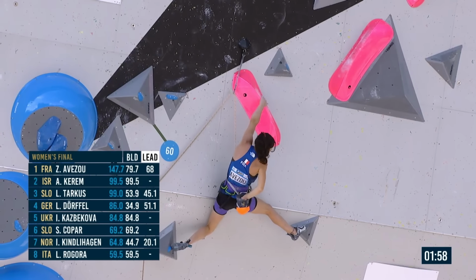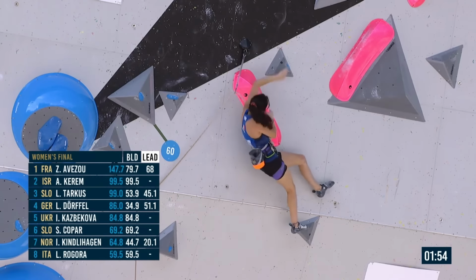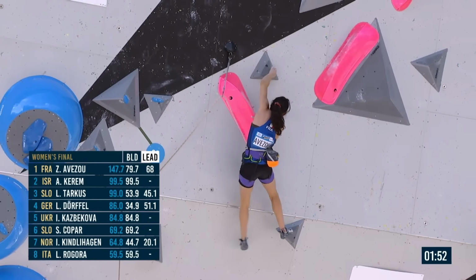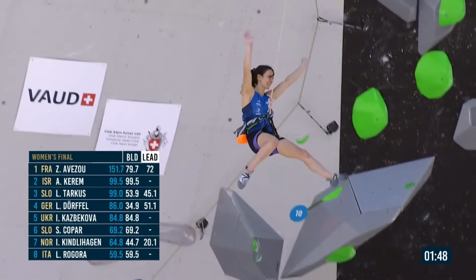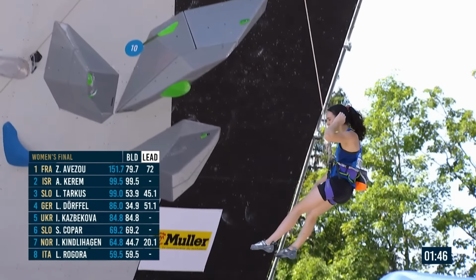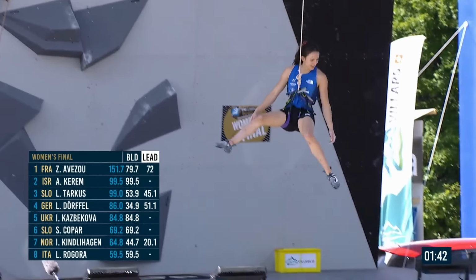Makes the match and a shakeout, and this is impressive from Zelia Avezou. I thought she was looking shaky way back on the greens, and now she's up into the pinks on the head wall. Crosses out, falls, but a 1.7. That could be good. That could be a potential podium here.